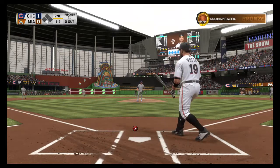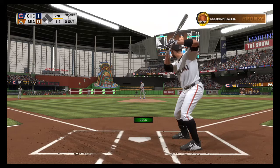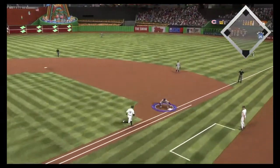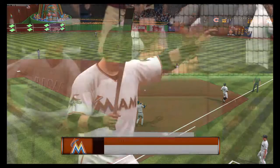This one's chopped foul right at the plate. The count moves now to 1-2. Here's the 1-2 delivery. And that's a swinging strike 3 in the dirt. Up with it, Contreras. The throw to first is in time, 1 down.